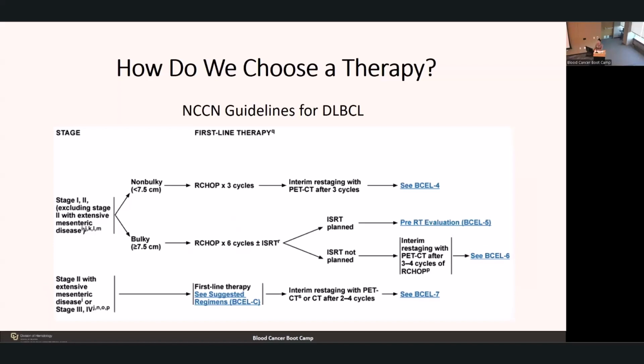So how do we choose a therapy for our patient? So we look at the NCCN guidelines, and this is specifically for diffuse large B-cell lymphoma. And first, they break it down into stage, either early stage disease 1 or 2 versus bulky stage 2 or stage 3 and 4. And our patient, I'm probably jumping the gun a bit here, but our patient has stage 3 disease, so we need to look at what is recommended for her.